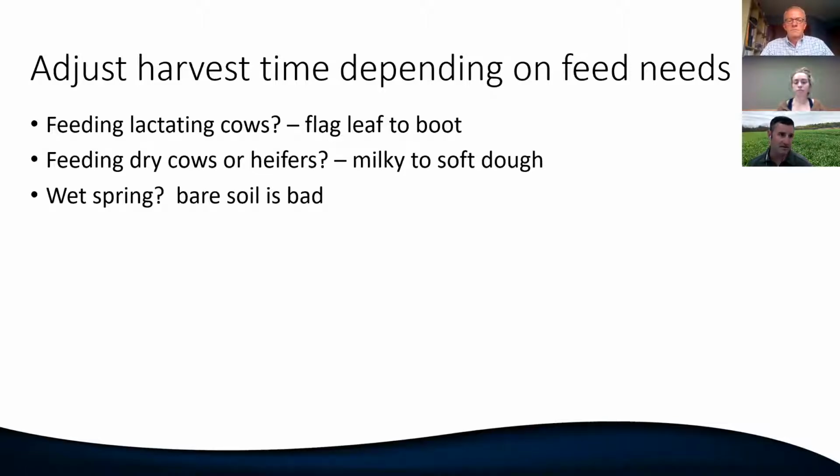The other thing to consider is, is it a wet spring? Michigan has traditionally pretty wet springs, and frequently the biggest obstacle to getting your corn planted on time is it's just too wet to get the equipment across the field. And you can use a winter annual forage crop to actually dry out the soils in those situations. Or conversely, if it's dry, you could pull the trigger on harvest early and preserve that moisture for your corn crop if needed.